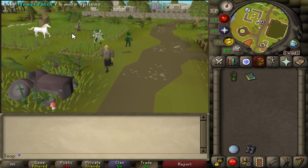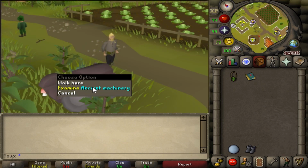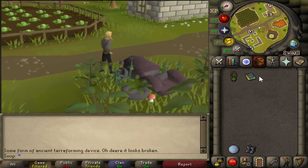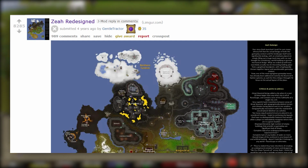Ancient machinery can be found in Assidious, just south of the farming patch. When examined, it reads, "Some form of ancient terraforming device. Oh dear, it looks broken." A reference to the manufacturing company John Deere. It also pays tribute, however, to Reddit user Gentle Tractor, who proposed the redesign of Zaya in one of his Reddit posts.